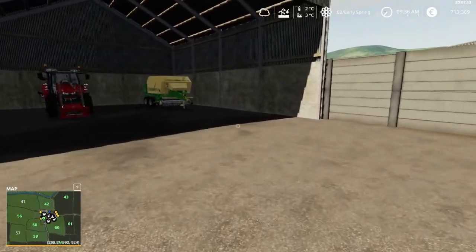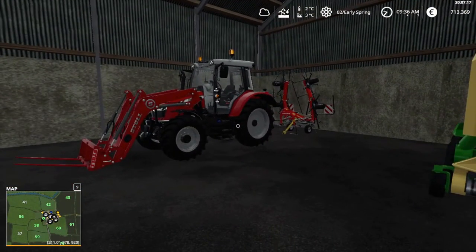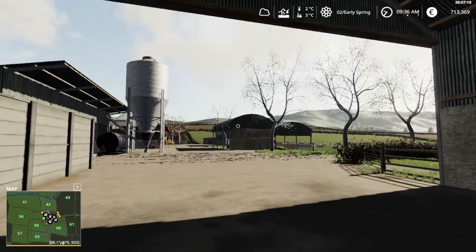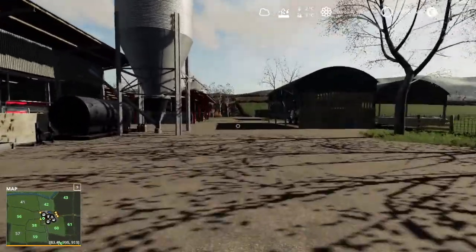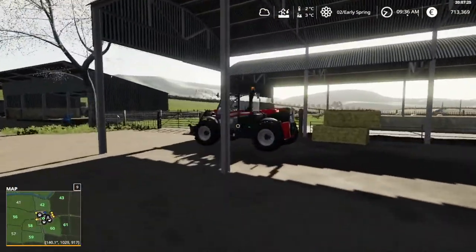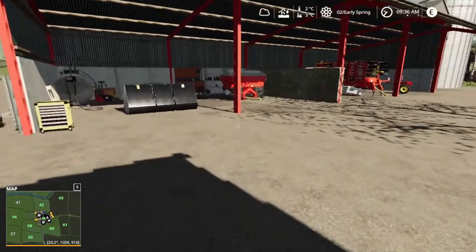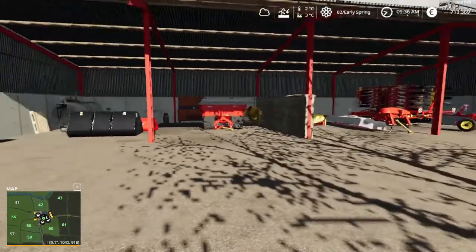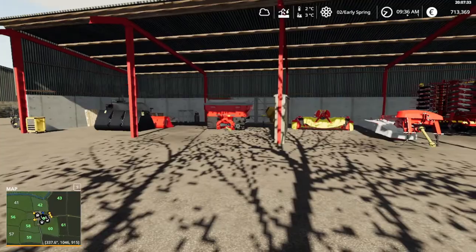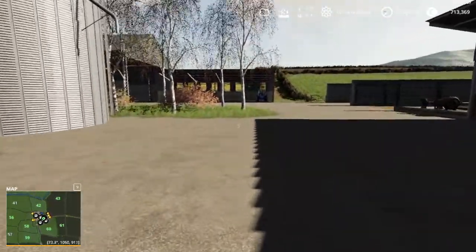For a quick little equipment tour, this is our baler, front loader, rake. And if you run over here, we have our telehandler, which I decided would be a good choice for this map. Here's some more equipment here: buckets, spreader, mowers, drill.